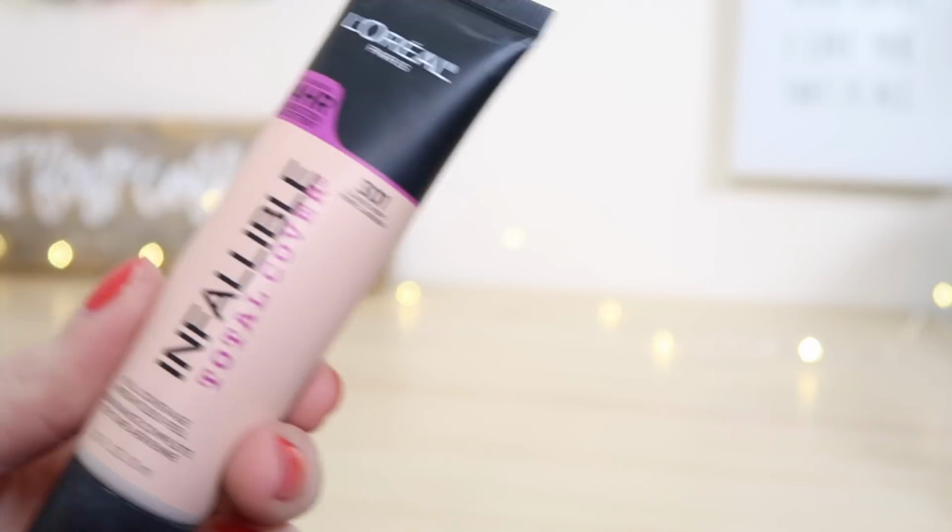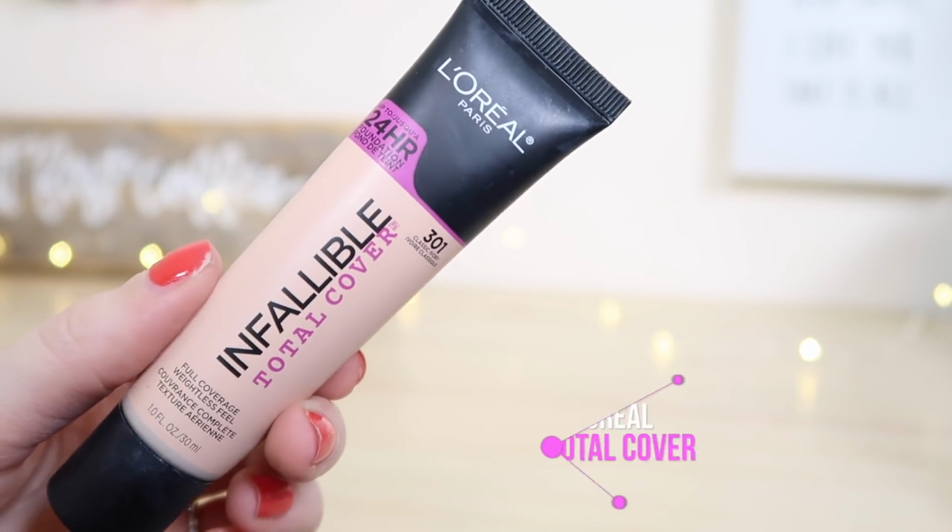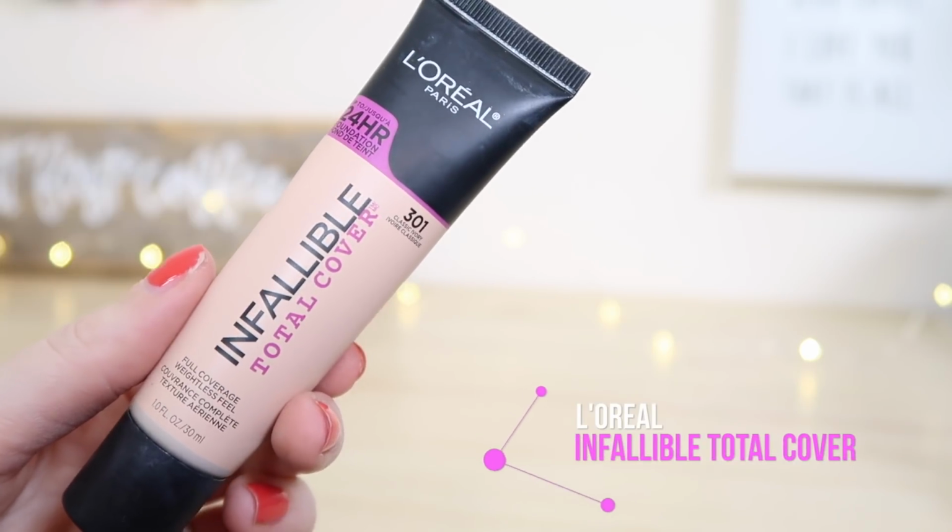My other foundation suggestion is if you're looking for something a little more full coverage, it's the L'Oreal Infallible Total Coverage Foundation.